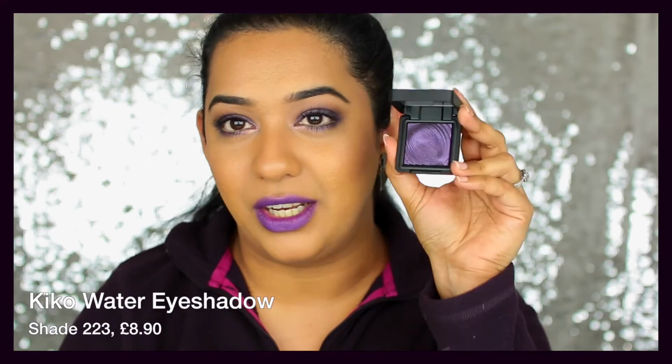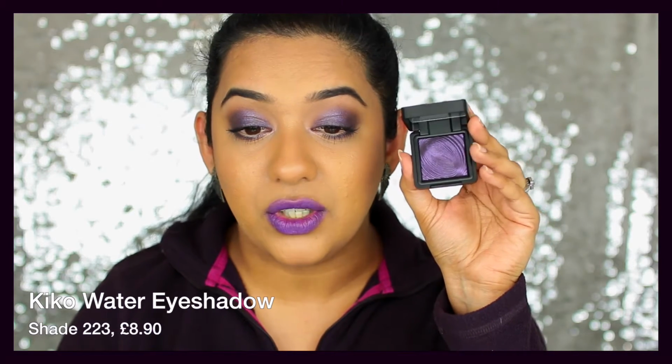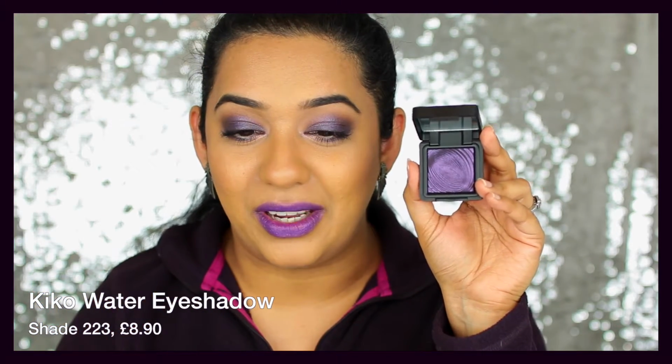And then finally, from the water eyeshadow collection, I did pick up the shade 223, which is this beautiful purple shade. And in hindsight, I think I should have worn this for this video since I have a lot of purple going on, but I totally forgot. So again, these 3 shadows are beautiful and they are adding up to my existing Kiko eyeshadow collection.